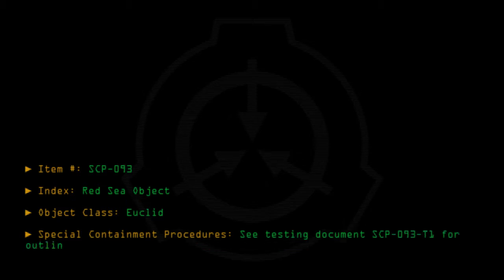Item number. SCP-093. Index. Red C object. Object class: Euclid. Special containment procedures: see testing document SCP-093-T1 for outline of testing conditions.